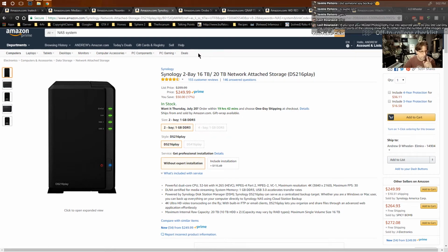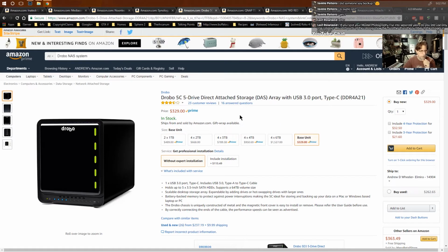Let's look at the better NAS solution, and we're going to look at the Drobo 5C. Now, over on This Week in Photo, there is a review of the Drobo that Frederick Van Johnson did, and you can check that out. It's a very good review to show how the system works. It's basically a NAS drive again. It works over your network, so you plug it in, it sits in a room. As long as it has access to your network, it'll show up on your computer.